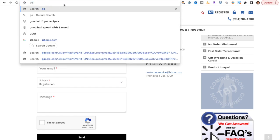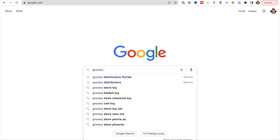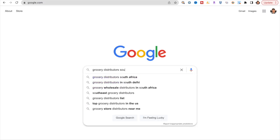Once you've done that in your local area, it's best to move to the region, right? So Florida, if you lived in Florida, you'd be in the southeast region. So what we'd want to do is go with grocery distributors southeast.